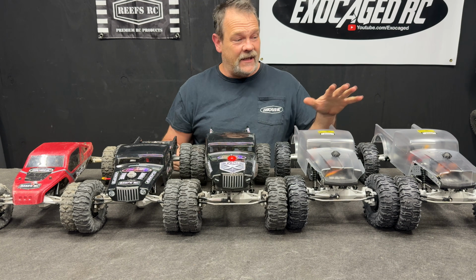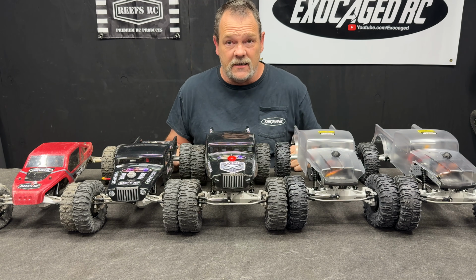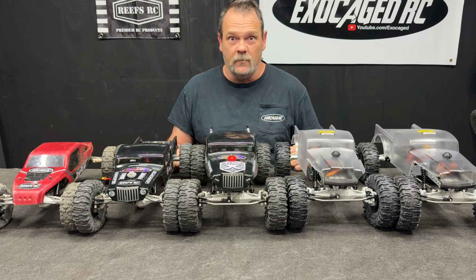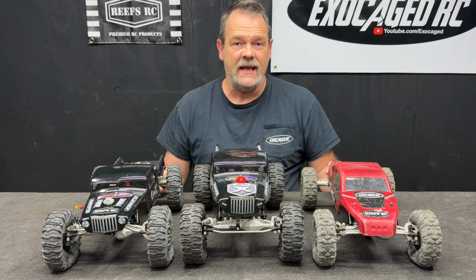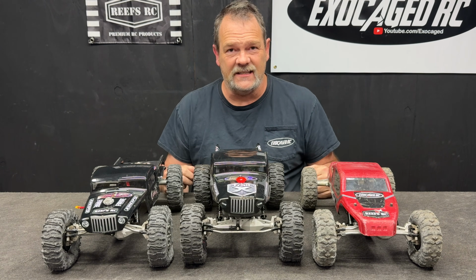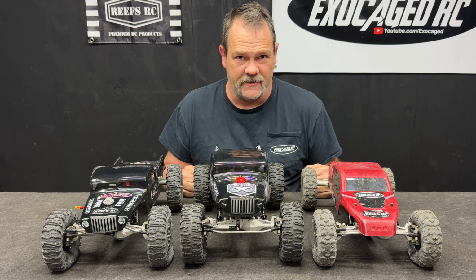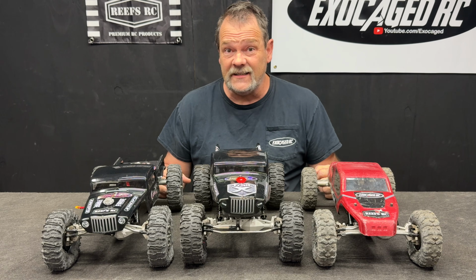But anyway, I'm going to get those off the table and show you the differences between these three right here, because there's kind of everything except for the axles. Let's go. We're going to start with the chassis design and the skid and all that. To me, the skid, the whole underside, is the most important part of a crawler, especially a competition crawler. Why? Because if you get hung up on rocks, you're going to lose.